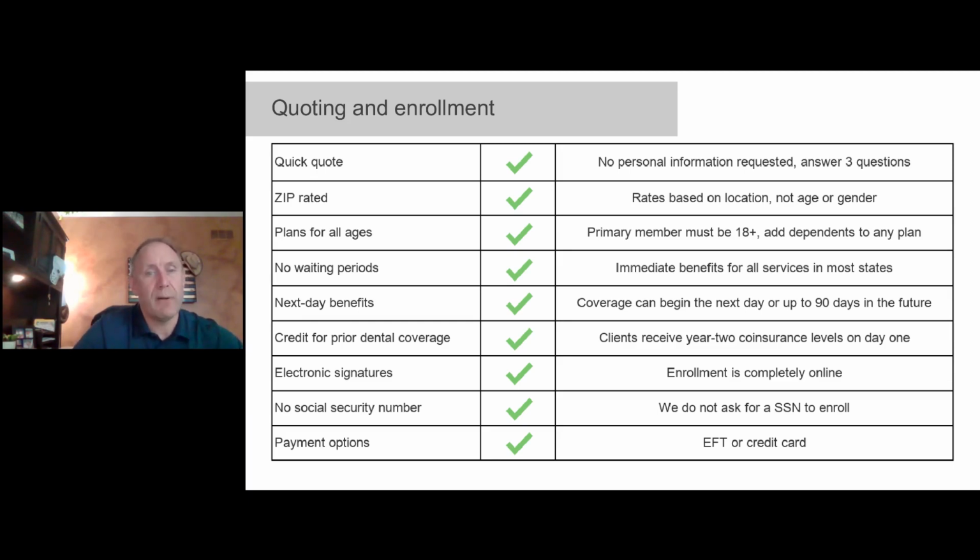And then flexibility in payments. We do EFT or credit card. So whatever is best and easiest for your client. Do recommend when you can get it, EFT, persistency wise, it does tend to stick and works a little bit better as opposed to some of your credit card.